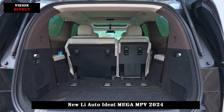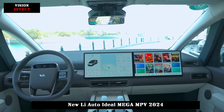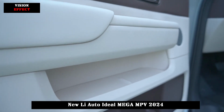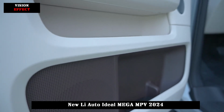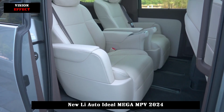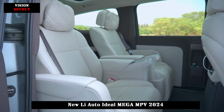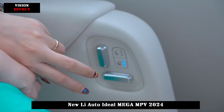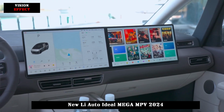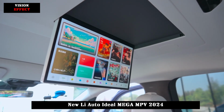Ideal Mega has the lowest drag coefficient among MPV models at 0.215 CD. In terms of battery and battery life, the Ideal Mega is equipped with a Kirin 5C battery with a capacity of 102.7 kWh, developed jointly by Ideal and CATL. The biggest feature of this battery is that it uses ultrafast charging at 5C speed. The highest charging power can exceed 520 kilowatts. The Ideal Mega can charge 500 kilometers in just 12 minutes, and its highest current can exceed 700 A.